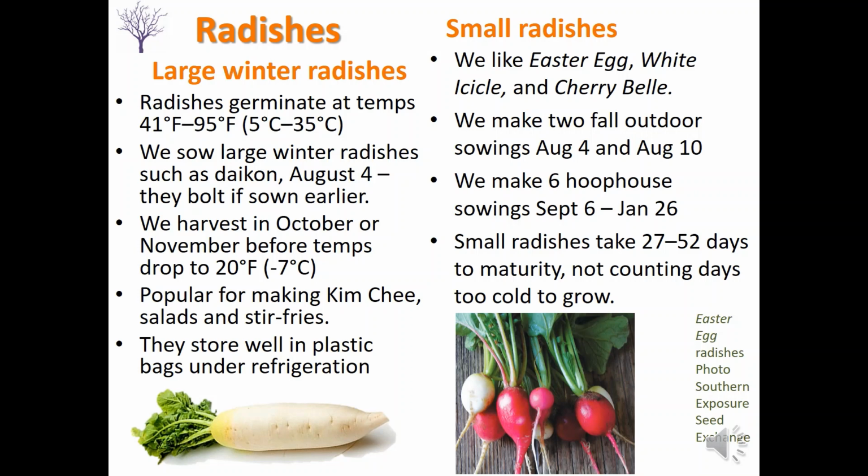The little baby radishes, we like Easter egg and white icicle and cherry bell. We do 2 fall outdoor sowings early August, and we do 6 Hoophouse sowings from September 6th to January 26th. And exactly how long they take to maturity depends how many days you have when it's too cold for them to grow in the winter.